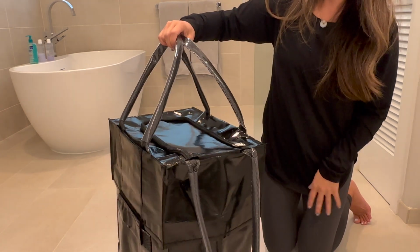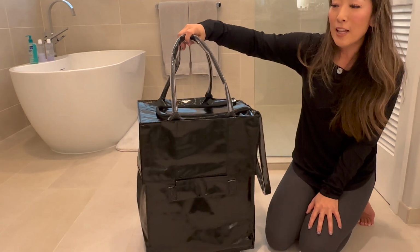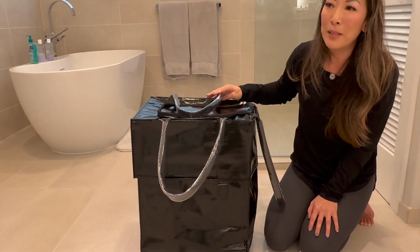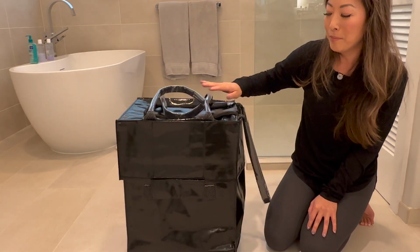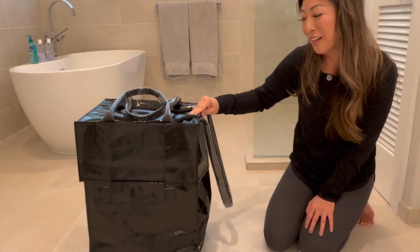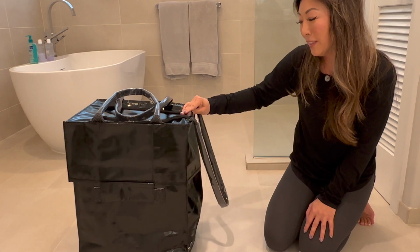So yeah, I'm looking forward to hopefully getting that when they come in stock again. I think it's May or June. I'll have to check the website, but yeah, I totally recommend this bag. I've been loving it. I don't know where it's been this whole time.